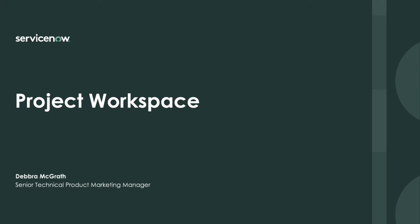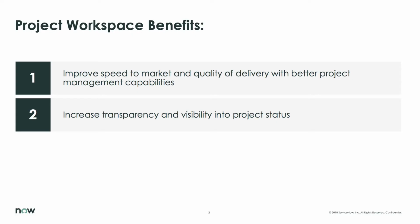During the next 5 minutes, I'll cover two key benefits to project managers who use ServiceNow Project Workspace. This includes improved speed to market and quality of delivery, as well as increased transparency and visibility. We'll see how a project manager can use ServiceNow to accomplish this, beginning with out-of-the-box dashboards to track project details.